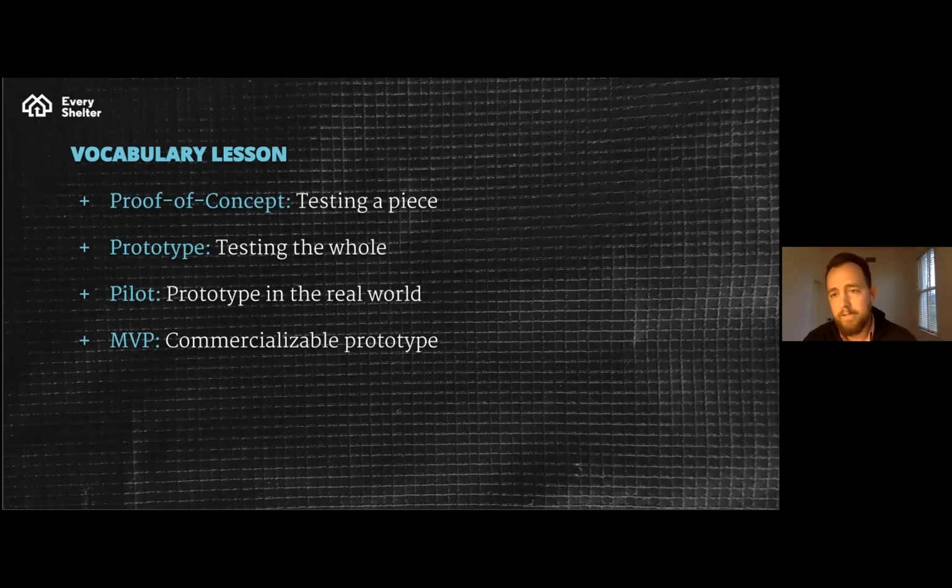And I'm already talking outside of my expertise. But a prototype is really testing that whole system together. And then a pilot, and this is my own interpretation, really, a pilot is really taking that final version of your prototype, before you're going mass scale, and you're putting it in the real world, giving it to the end user, whatever that looks like in your case, and you're asking them to take the prototype and test it and see what its positives and negatives are.